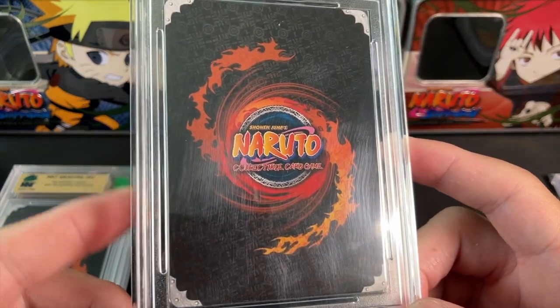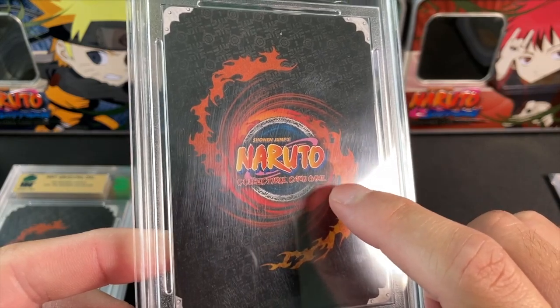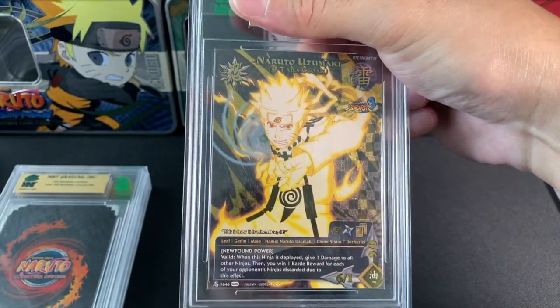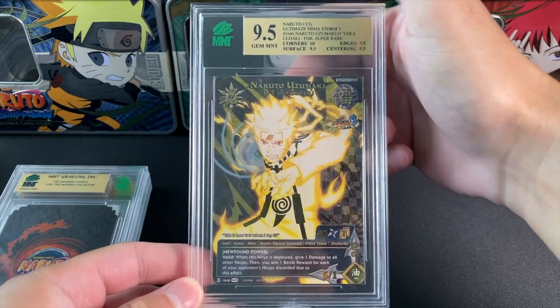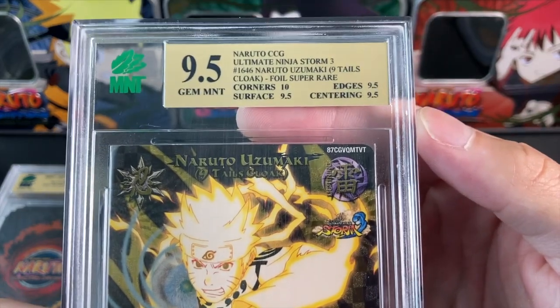So remember, the only thing wrong with this, and those scratches are on the case, there's a slight small scratch here. Like I said, I already know the grade. Let me try to cover it up. Time to reveal our KCM Naruto. Got a 9.5, and look at that. That is a strong 9.5.